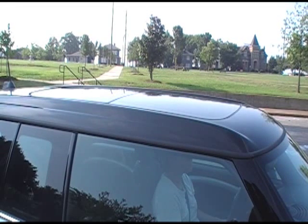Another great feature of the MINI Cooper Clubman is a very large sunroof. It's optional, but if you're going to get one of these cars, I highly recommend it.